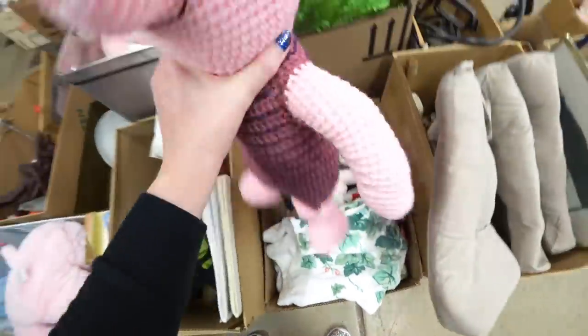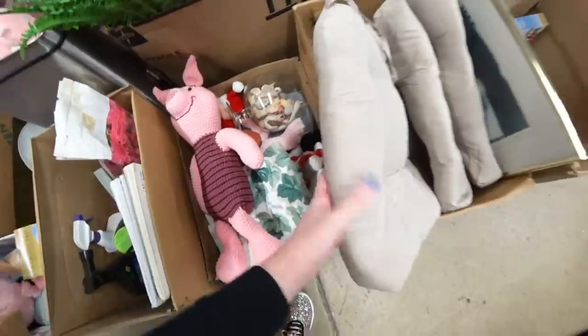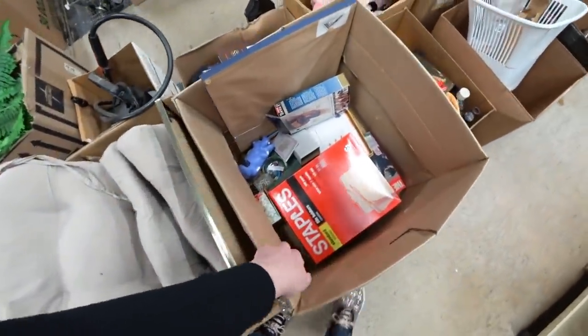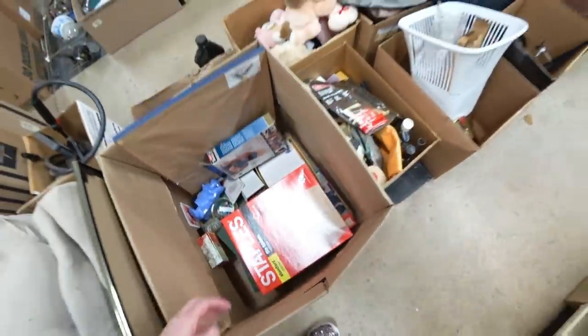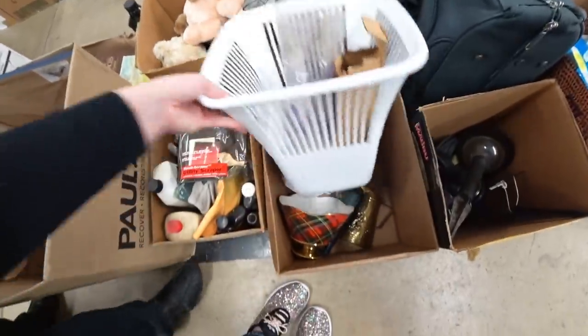Oh, look at this. Someone made him Piglet. Grandma used to make a lot of stuff like that. I mean, she still does. She makes pies. She used to make us school colored blankets.